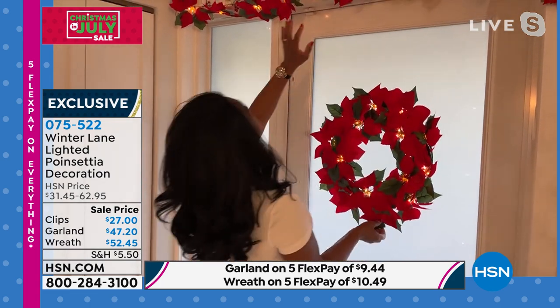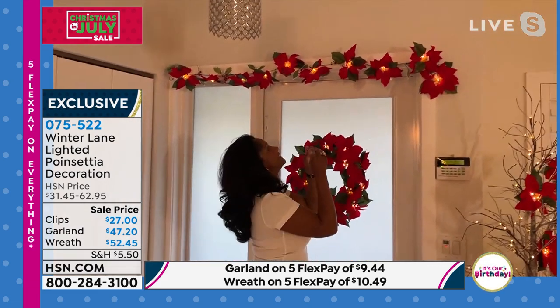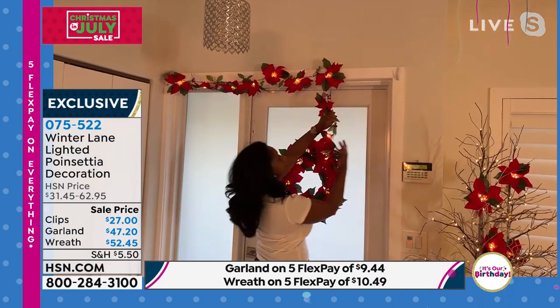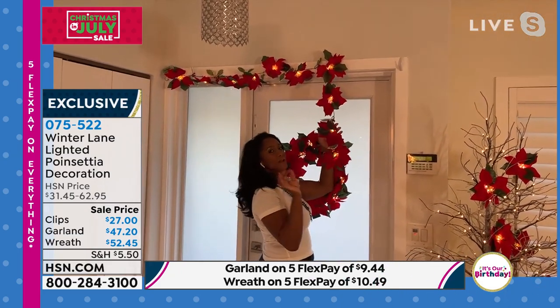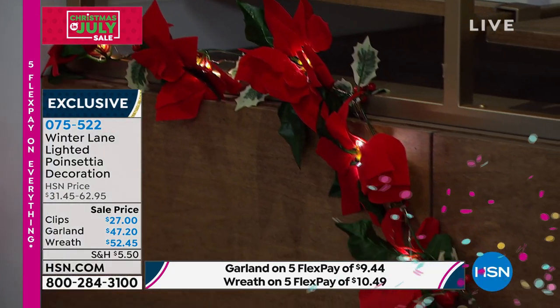Okay. And then we also have it in the garland. Now the garland, what's so nice about the garland, it's nice and lightweight. I mean, it's just really easy to work with. You could see, especially if you love doing DIY, how many places you really could wrap the garland around.